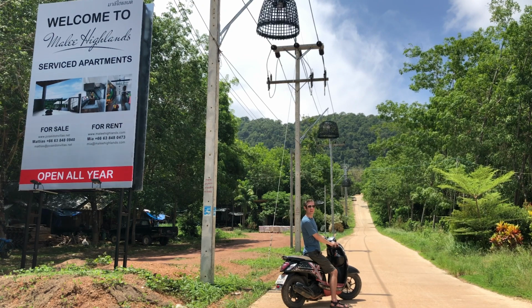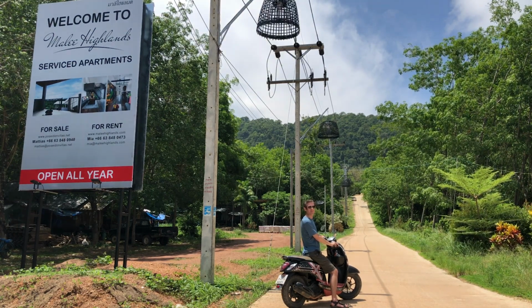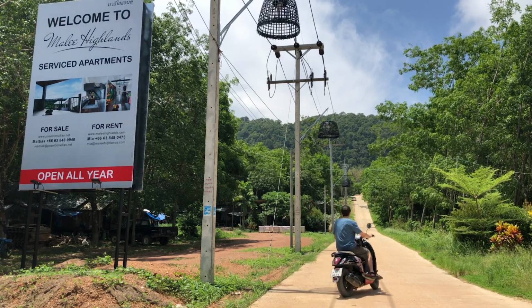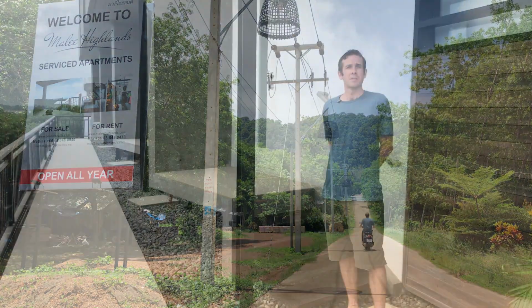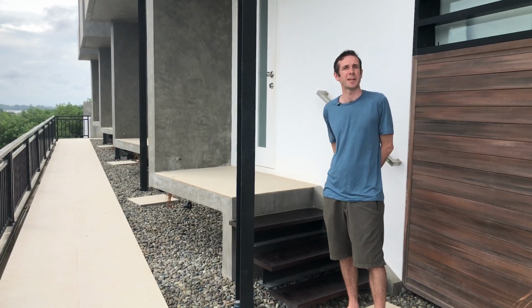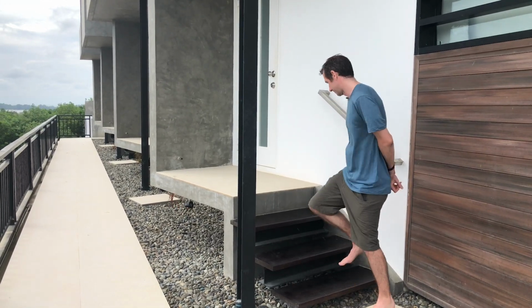We're back on Koh Lanta, and our friends from Malee Seaview have gone up in the world. We're on our way to the top of Malee Highlands. Our first stop is Chill House, a stylish 2-bedroom, 2-bath apartment where we're staying for the next couple of months. Let's take a look.